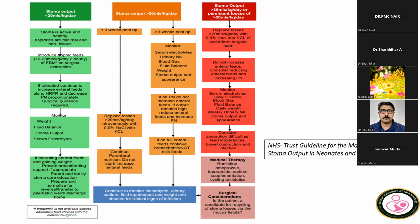But there are a few studies comparing early closure with late closure. They say there are comparable complications only. So you can try early closure, but in our institution, we usually follow late closure, only after 8 weeks. In this particular case, we are planning an early closure. Yes, madam, this is the case.